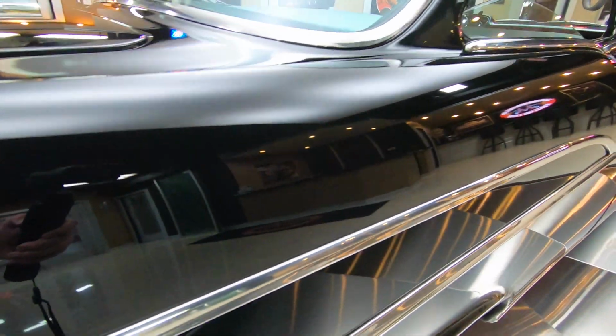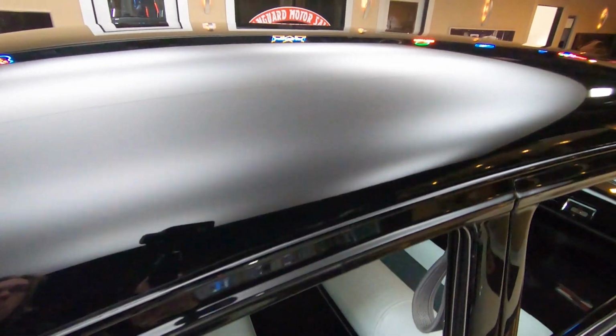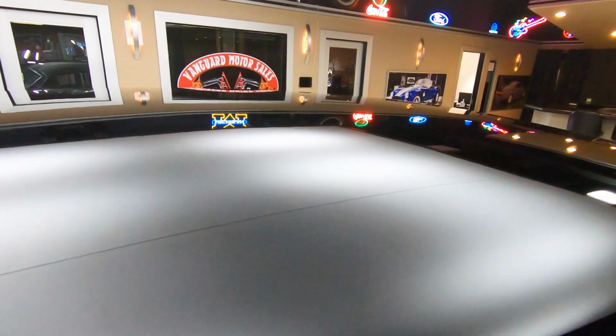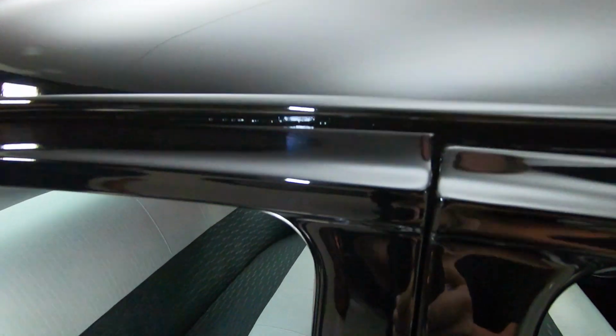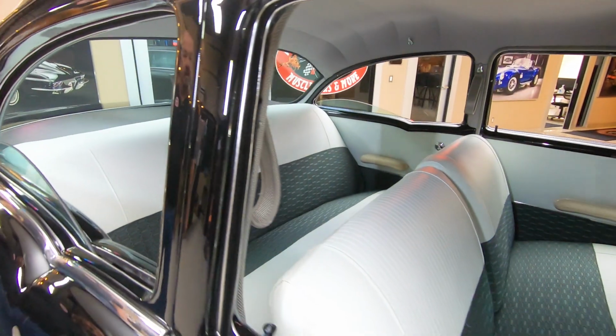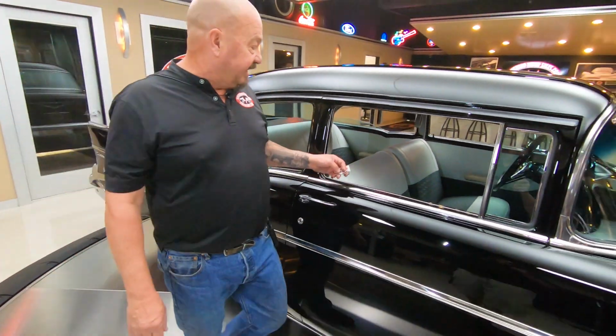Now at Vanguard Motor Sales, we don't do any consignment whatsoever. That means we own this rotisserie restored 57 Chev. Yeah, the bottom of it looks just as good as the top. First thing that happens to every car here at Vanguard is they go up on the lift and they get inspected so we can answer every one of your questions.